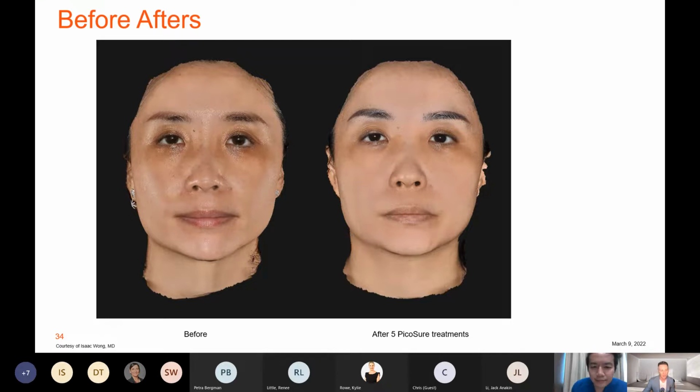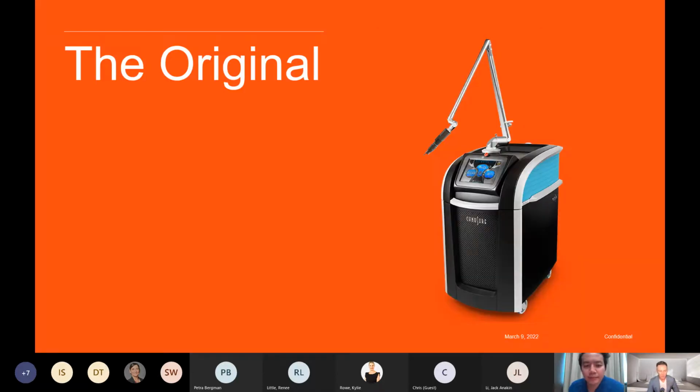Okay. And so presumably the cases we'll look at in this presentation were performed using the original Picosure? Correct. And you've only had your Pro for a week. Correct. So why don't we just start out by talking about the specs of the original, and then when we introduce the Pro, we can put that in context against the new features. So what are some of the specs around the original Picosure?